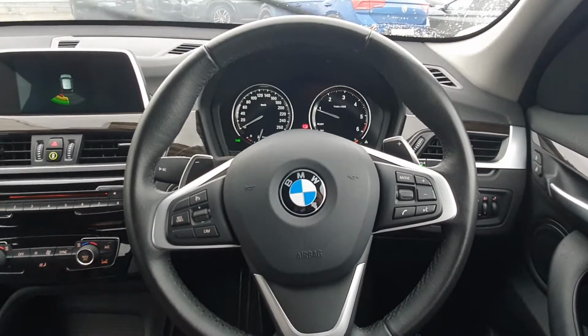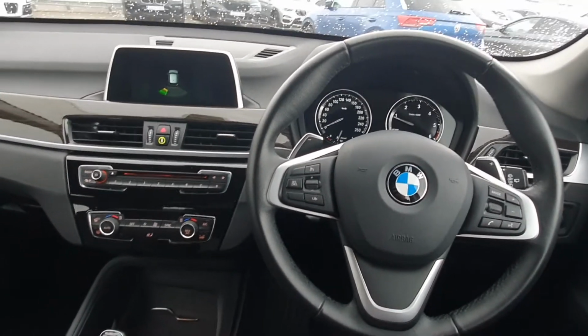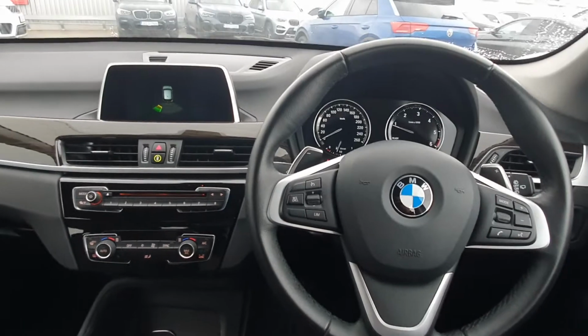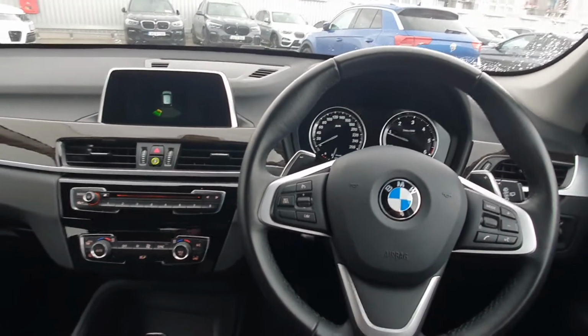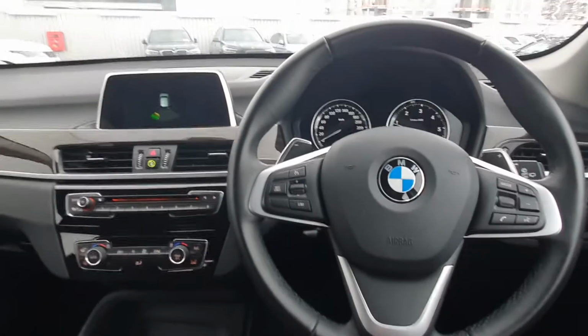paddle shift steering wheel. Some of the features also include Active Guard, BMW SOS service, ISOFIX child seats, cruise control with brake function, extended storage, active pedestrian safety system, and real-time traffic information.